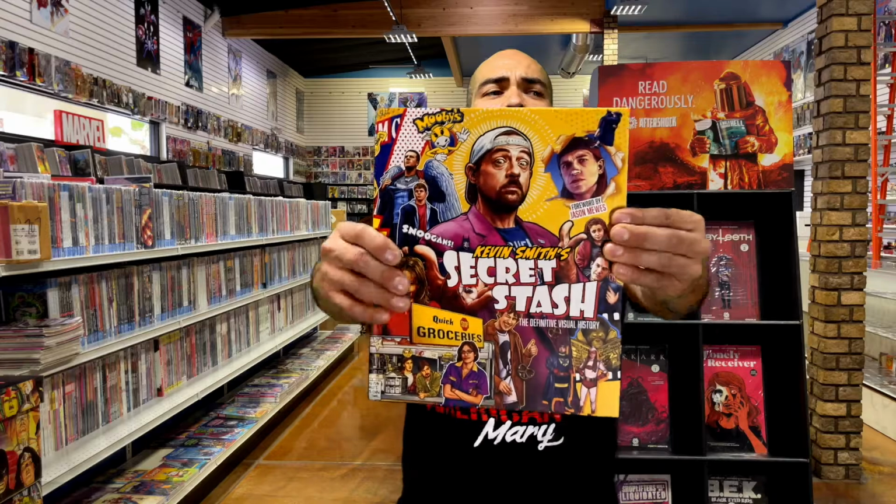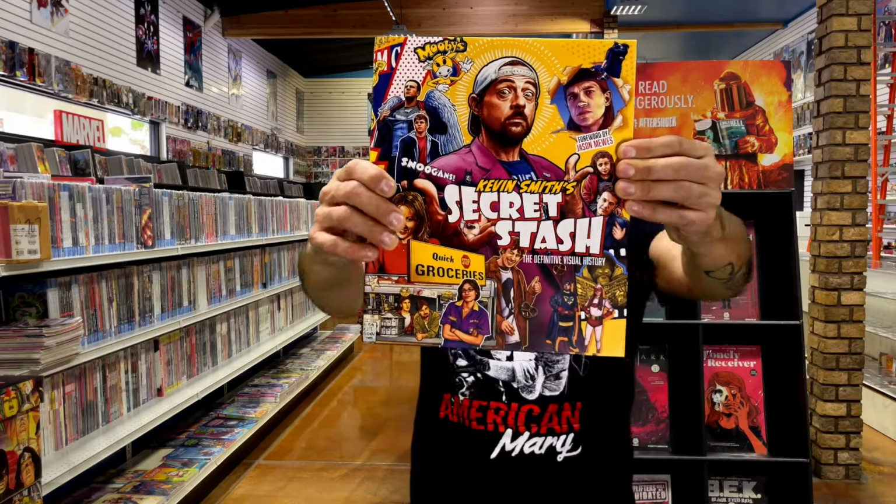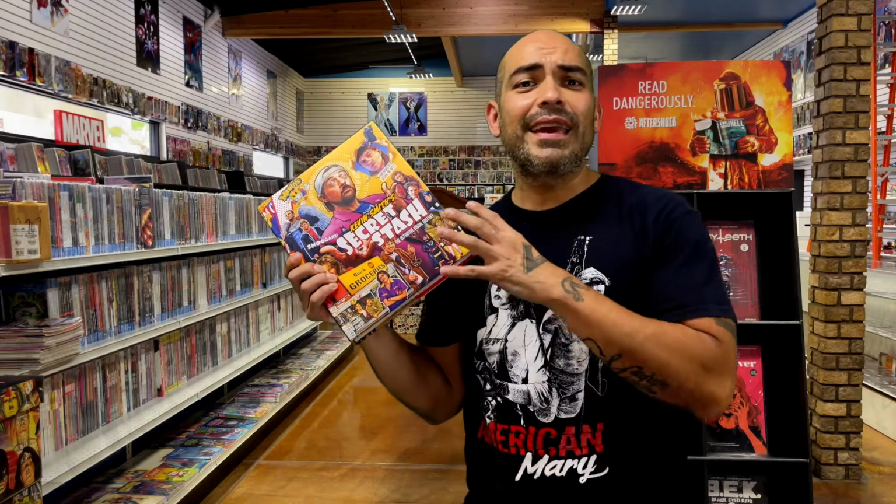And then the last book I'm going to talk about is Kevin Smith's Secret Stash. This is the definitive visual history. I cannot wait to get into a little bit more of this book, but those are the books that I am bringing home from my local comic book shop this week.